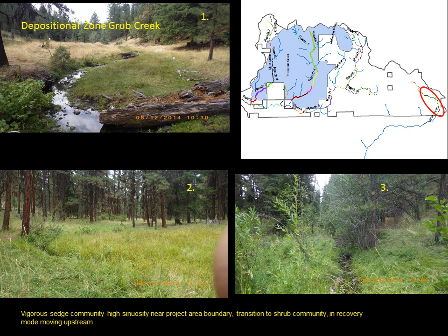The red circle on the map indicates the depositional areas for Grub Creek. Photo 1 is looking downstream towards private land. Photo 2 depicts a sedge community where the channel has a high sinuosity. Photo 3 depicts the transition to a shrub community comprised of alder and willow.